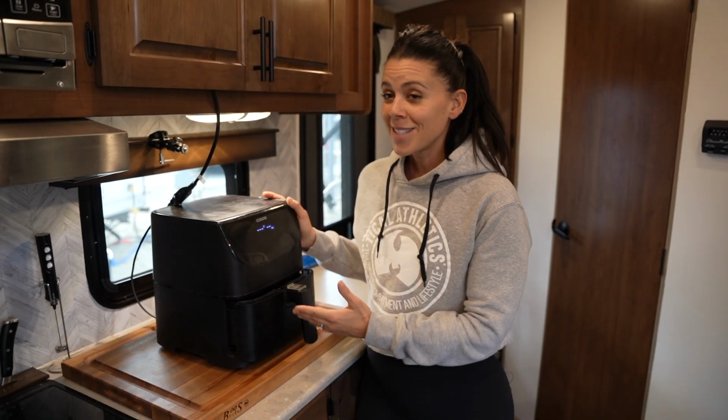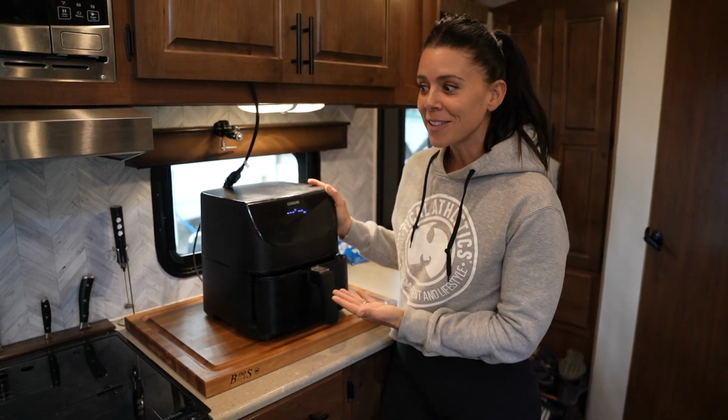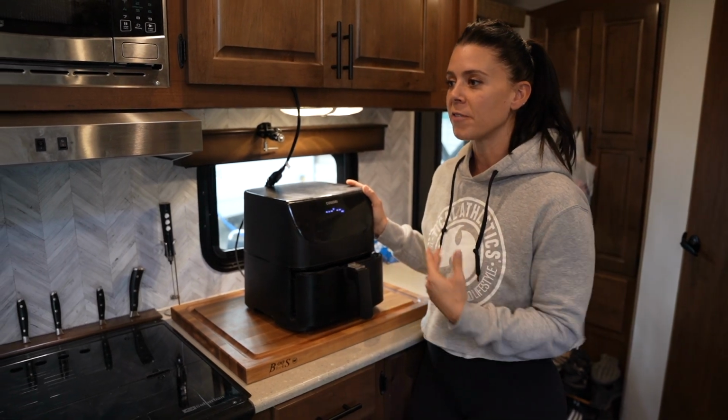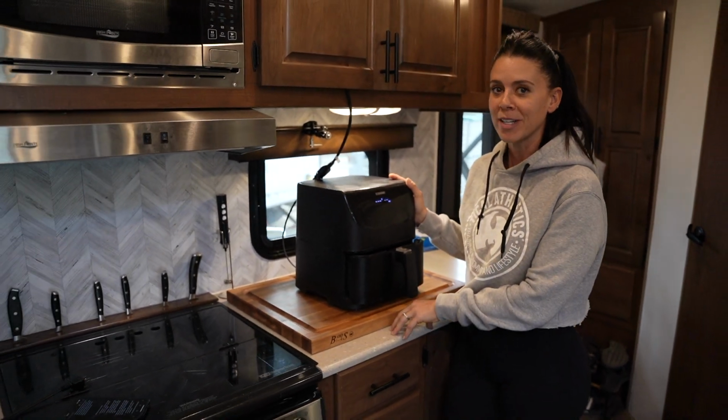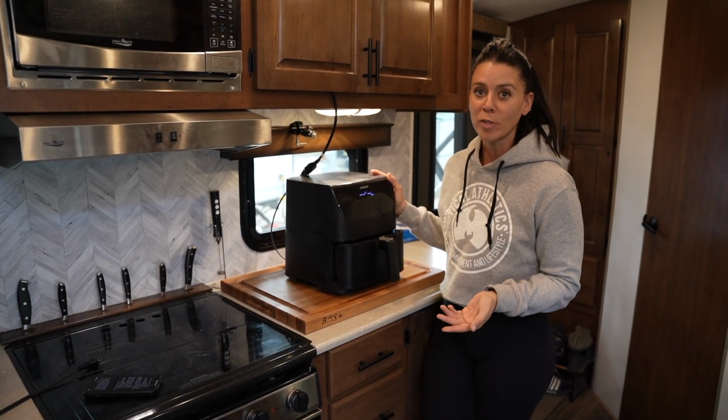And just look at the footprint of this thing. It is very small compared to the oven style. However, it still does take up quite a bit of space. So depending on how much space you have to store it and to countertop it, you really need to do some research on what size might be appropriate for you.